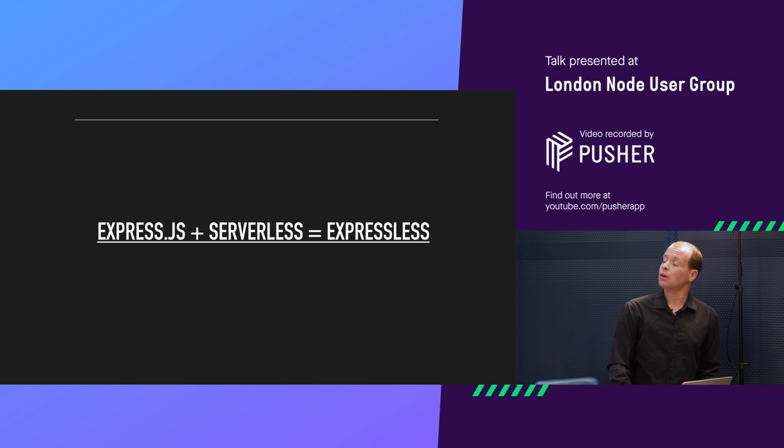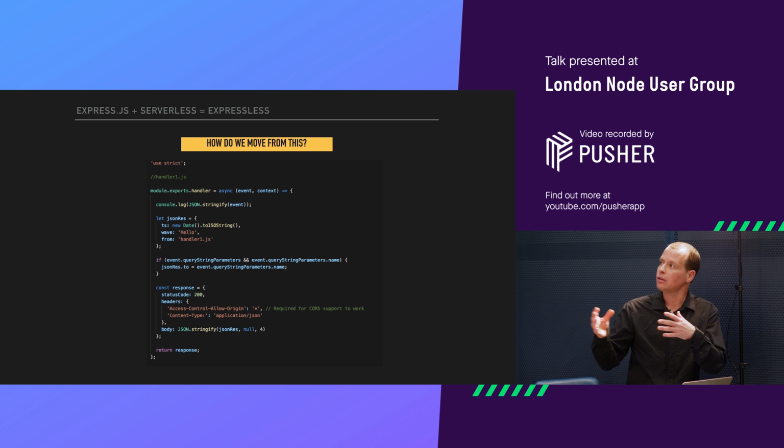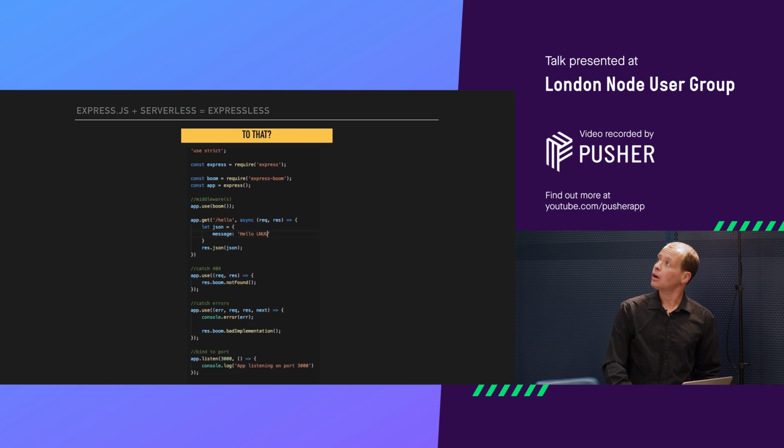OK, so now we're getting to how we can integrate Express with serverless. So the question is, how do we move from something which is kind of Lambda-style code into something which is more kind of API Express style? Can anyone see a problem here? It's not syntax. It's compiling fine.